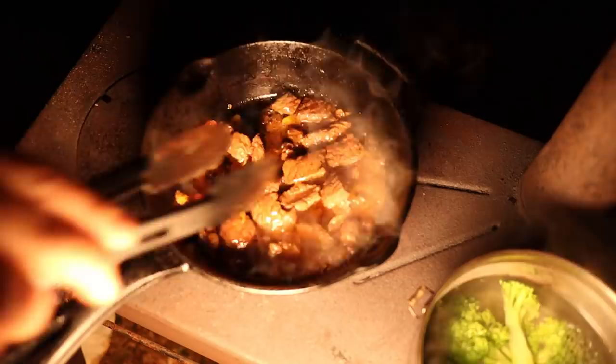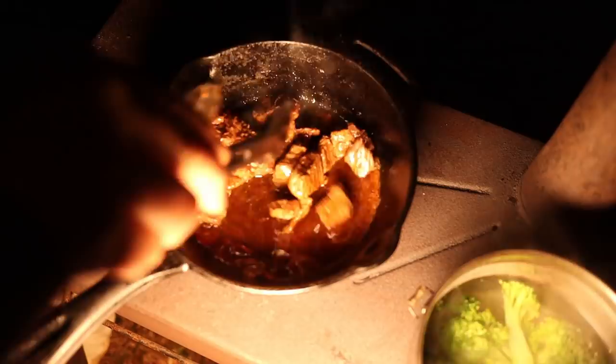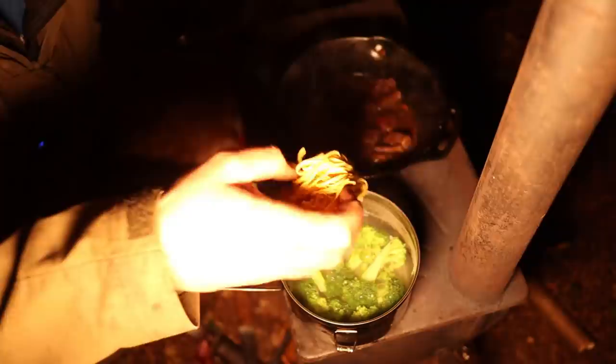Oh wow, that smells incredible. All those Asian flavours. And then the noodles.